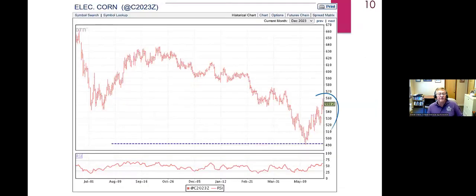I believe my screen's, I think this is Dec corn. There you go. You can see we've come up for new crop bids, and that's a lot of what we're talking about today. 551 and a quarter was yesterday's close for Dec corn. You can kind of see where we've been in the past, as low as about 490. Recently up to 570s. That gives us some idea of trading ranges in terms of where the markets may go.